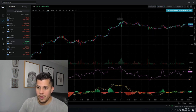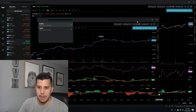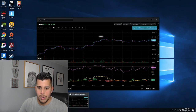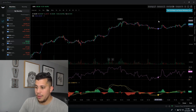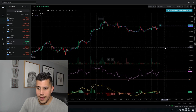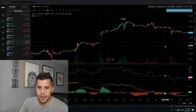Another thing that I like is you can actually detach many windows here, and you can keep opening them, and you can have multiple windows, as you can see here, of different stock charts. So that's another thing, multi-window. That's a big thing that I use in Thinkorswim, and I think that is a nice value add here to the platform. And then you can zoom in.